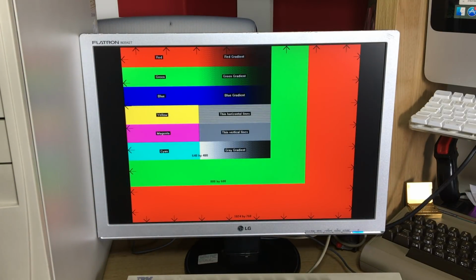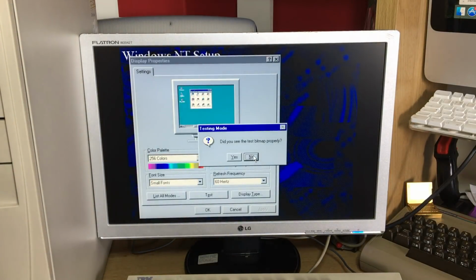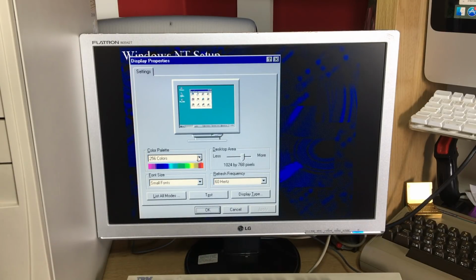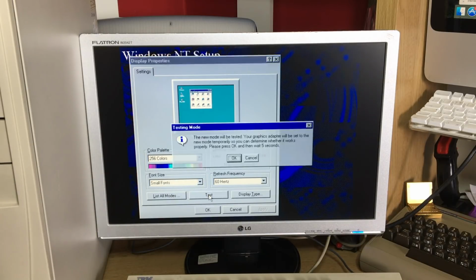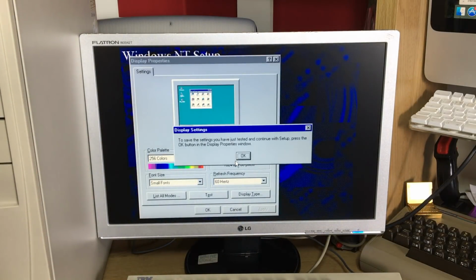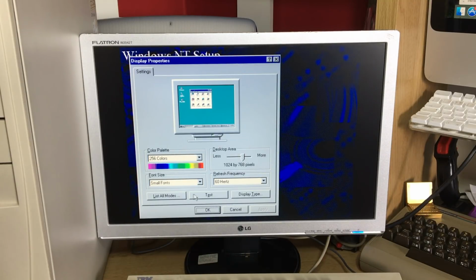5 seconds. 1, 2, 3, 4, 5. Okay. Did you see? Yes, I saw that. Okay, shall we push it a bit more? I have no idea how good this thing is, so. Test. Okay. That worked. 3, 4, 5. Yes, I saw that. Press the OK button and the display. Okie dokie.